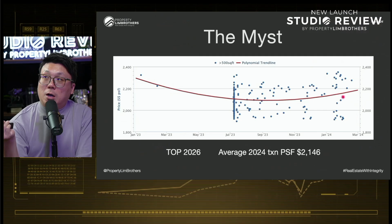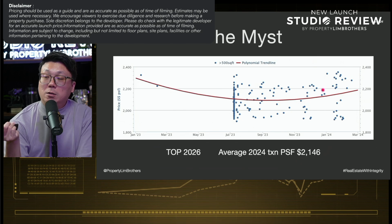Pretty good. The Mist, on the other hand, is also one of the newest projects. This is by CDL, TOPping in the year 2026, 2027. The average PSF is also around $2,001.